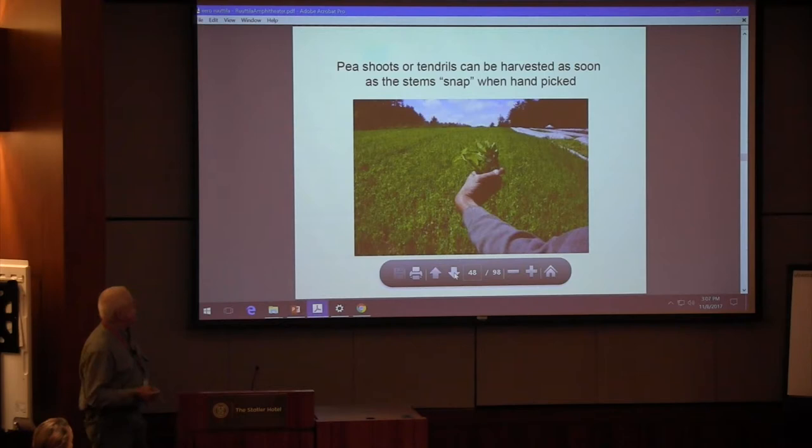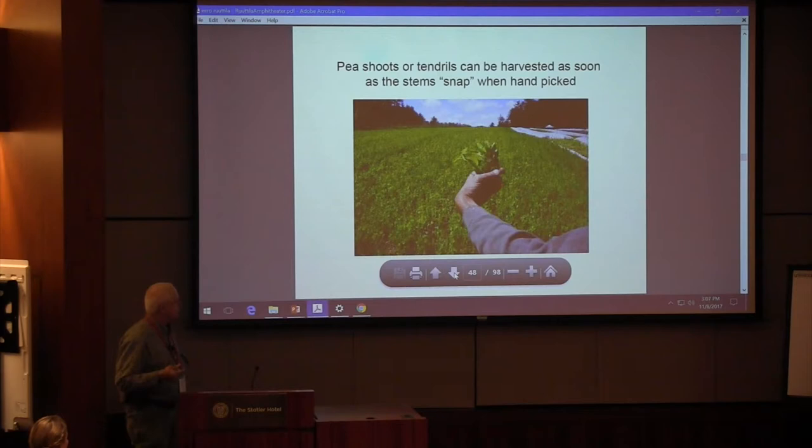And after about four weeks of growth of the field peas, when they first come out, the shoots are tough. So they need to have enough growth so that with your finger you can snap them. When they snap, then they're tender and it's a great stir-fry green. It's very popular in Asian cuisine, also with new American chefs.